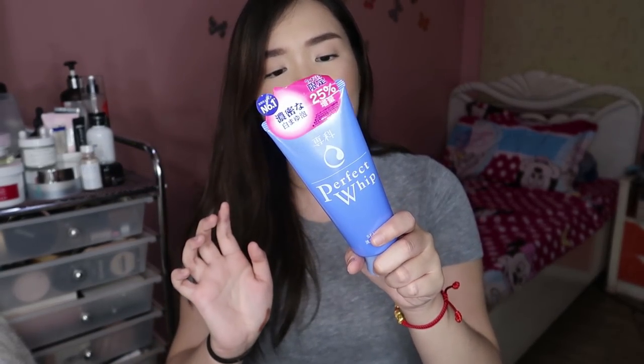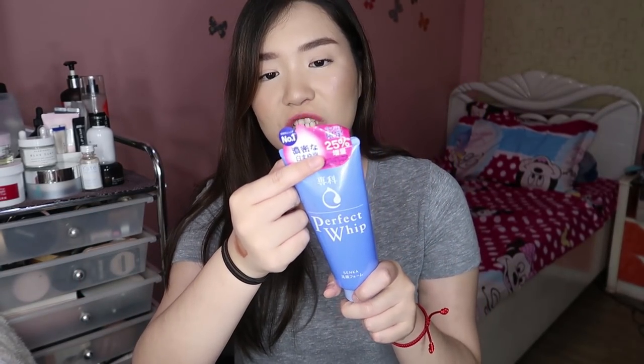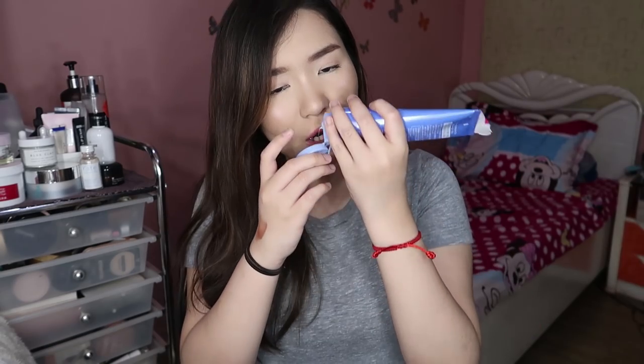Tapos tinanong ko yung friend ko kung ano ba dapat yung binibili ko sa Japan. Tapos sabi niya mag-stock up daw ako sa Perfect Whip. So I got two of these. I don't know where the other one is, but I got two of the Senka Perfect Whip Foaming Cleanser. I believe this is Shiseido as well. Kung hindi ako nagkakamali, Shiseido siya. So yung may 25% more, syempre ganun tayo, yung 25% more. Smells okay naman, and it's basically a cleansing foam na talaga nagpo-foam up siya. So, stock up ako kasi super mura lang nito. Pero yun, sana okay siya kasi mukha naman siyang okay. Ang laki-laki din niya for the price.